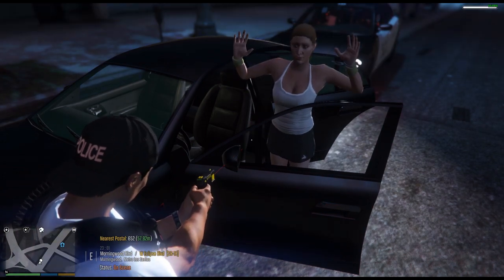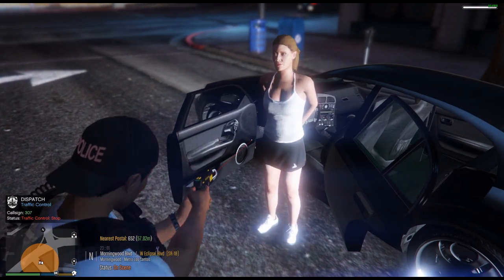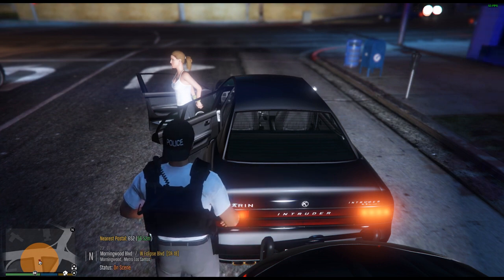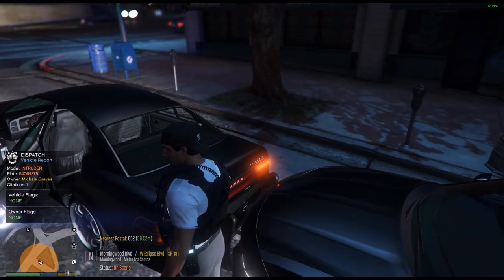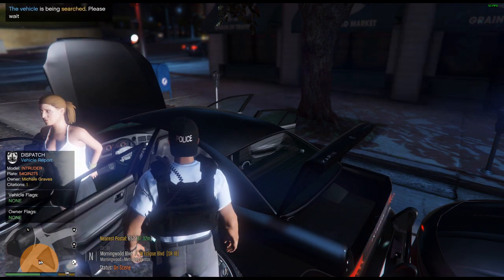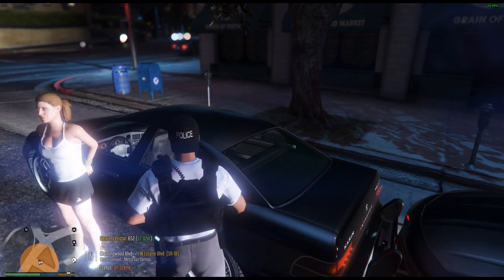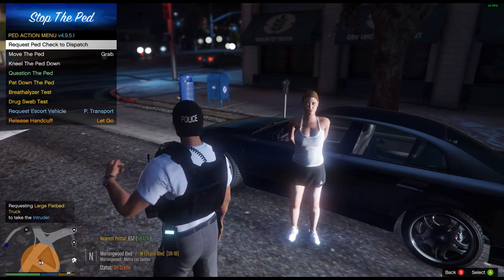Stop traffic. Attention all units. Officer requesting traffic control near Morningwood. Request plate check. Target vehicle license plate 54 Queen Ida Nora 275. Request tow. Flatbed, assistance required in Morningwood.